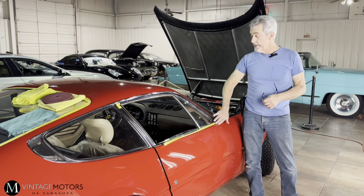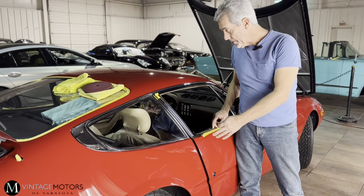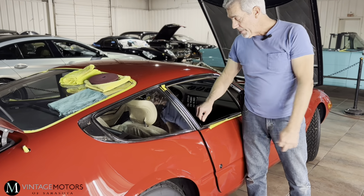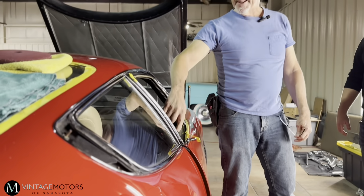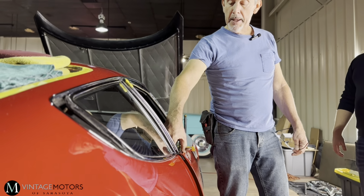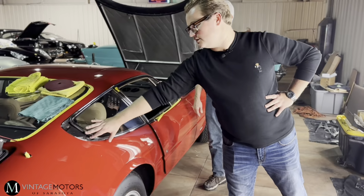So yeah, and here again, here's the masking. Here's the little technique I figured out to hold this door lever back so I could actually polish in behind here. And I had to actually wet sand this because it had orange peel. If you don't sand that out, you're going to see it. This right here, what was this up here?